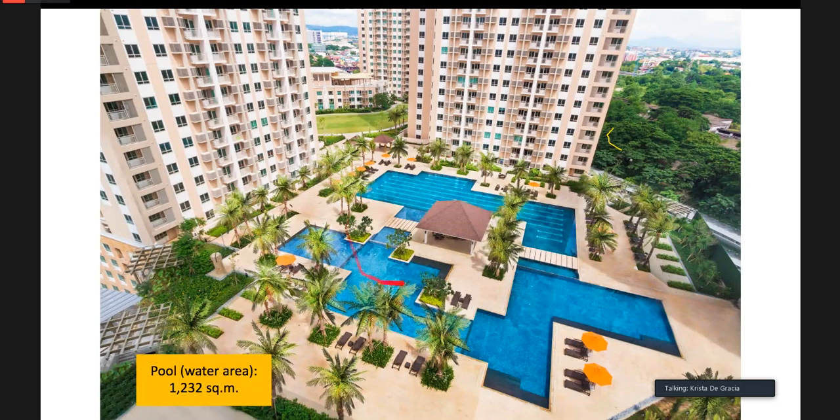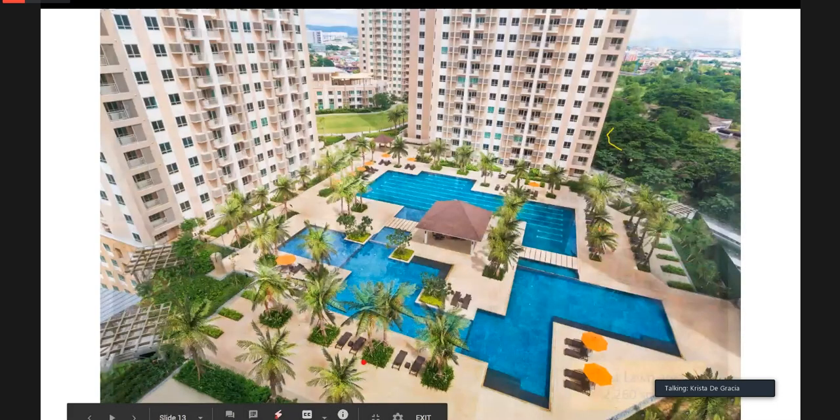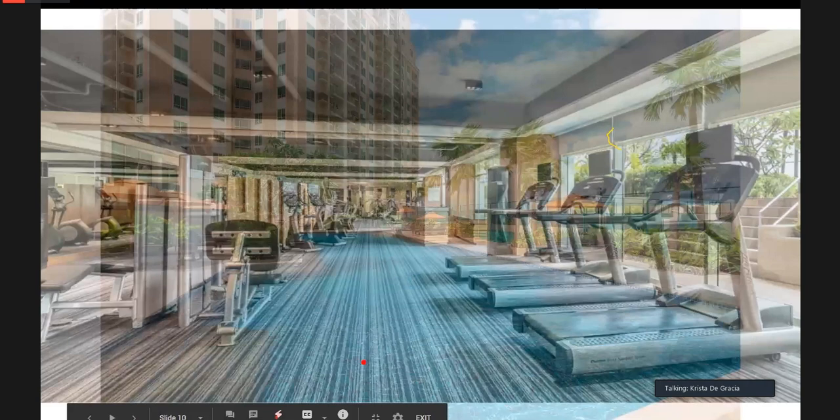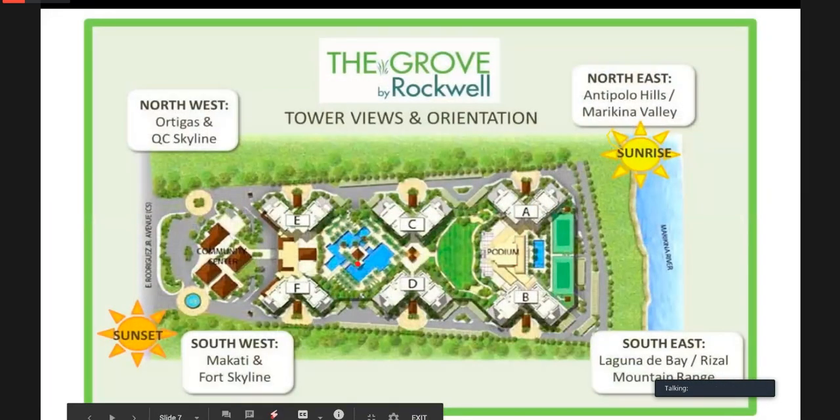So going back, you'll see how really spacious it is and how we really offer open space. There might be a total of 6 towers, but you won't really feel very congested given nga dun sa amenities, the open space. So there. So that's for the Grove.